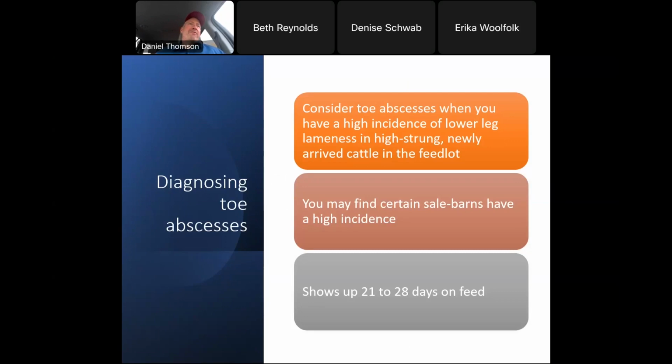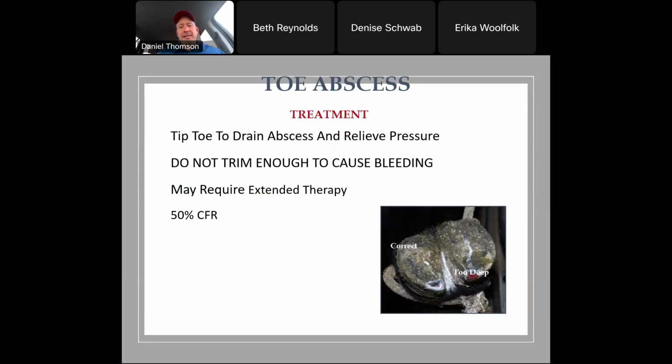So we have sale barns or auction markets that we're constantly tracking, that if we have flighty cattle and they have some concrete alleys and they have people that are not very good at handling cattle, we'll see a lot of toe abscesses out of certain auction markets. And so we track that. And again, a lot of times it shows up 21 to 28 days, and you're going to say it's a stifle issue when you see it. But I guarantee you, if you examine closer, you'll find out that these are toe abscesses.